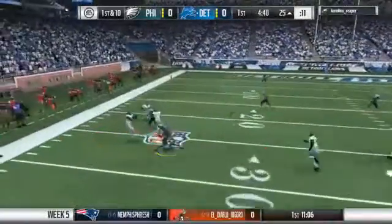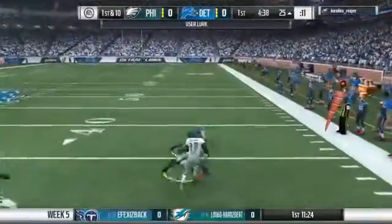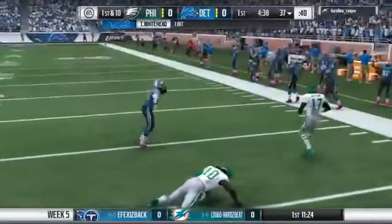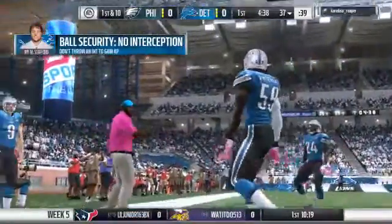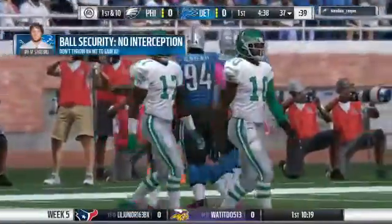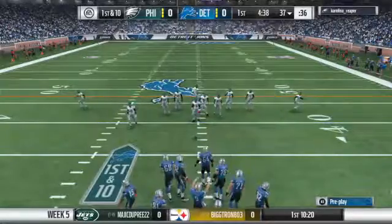Wentz now on first down. Trying here for Bryant, and it's intercepted. Picked off by Tahir Whitehead. And he's going to take this one back to the 37-yard line. So the Lions offense ready to go back out onto the field.